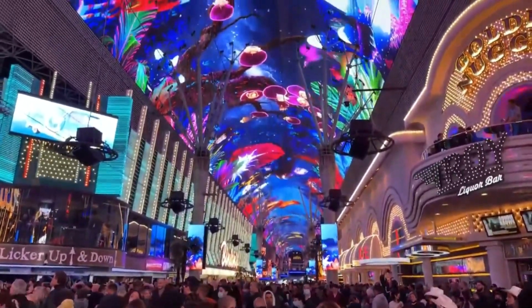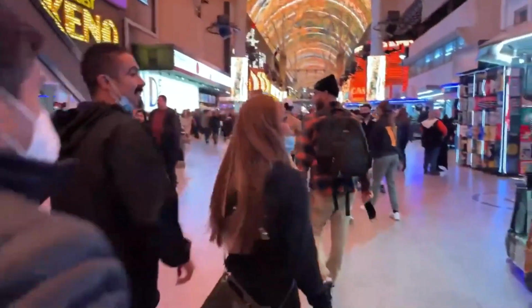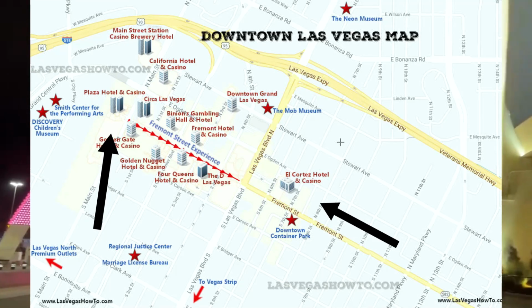But you do have options to stay at one of the newest hotels, Circa, which has newer rooms and probably has better insulation for the noise. And if you stay at El Cortez or Plaza on the far sides, you're going to get less noise there as well.